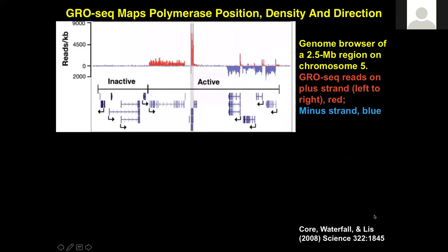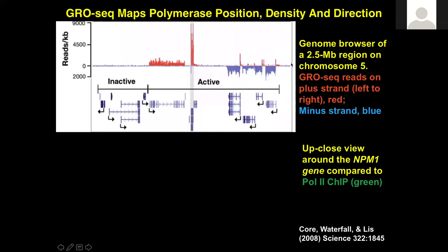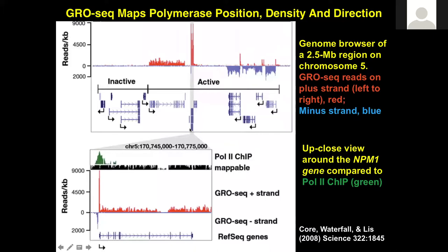We were very, very excited. And here's the pattern of transcription of genes. You can see genes going left to right are shown in red, right to left are in blue. We can see this pattern over this 2.5 megabase region. You can see the genes stand out very nicely. And we could get a close-up view by expanding this little region here. And we can take a look at a single gene.